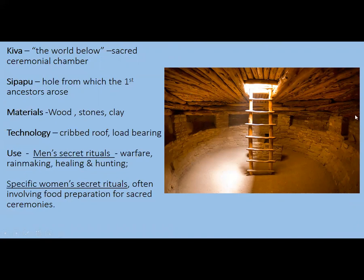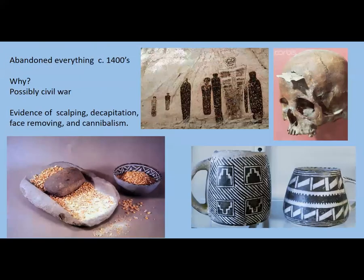So the kiva would be used for men's secret rituals like warfare, rainmaking, healing, hunting. And then women were allowed to go down there to bring food, but they also had secret rituals, which involved food preparation for sacred ceremonies.